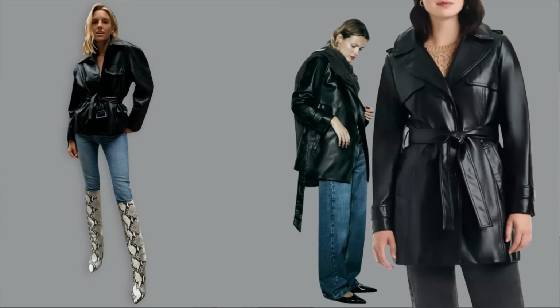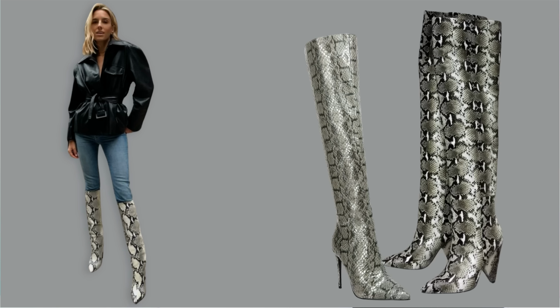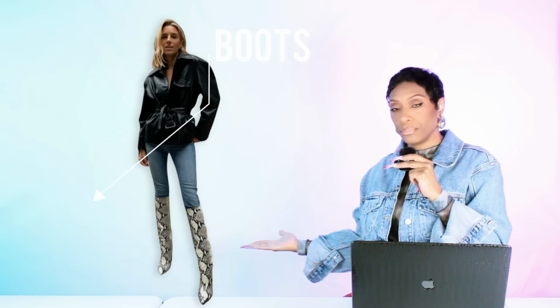So we have the options for our jacket up top. We got us some jeans options, real easy peasy, simple. And then we have the options for our boots. Love those as well. Stars of the show, the winter boots. Inspo and Arspo, Herspo and Arspo.